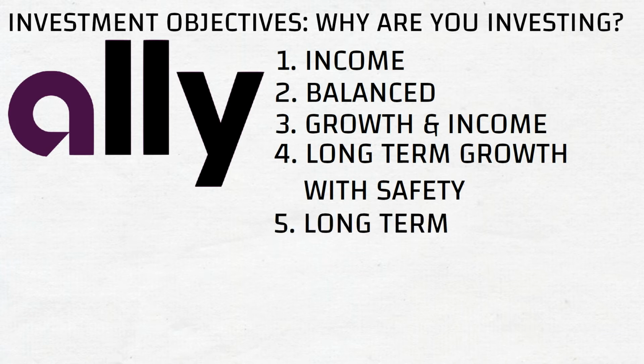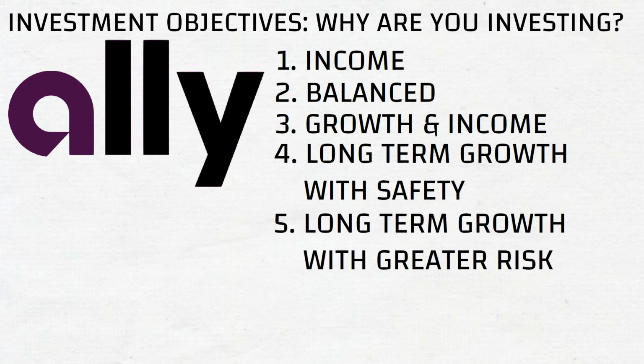Number 5. Long-term growth with greater risk. Long-term capital appreciation with greater risk. Number 6. Speculation. Maximum total return involving a higher degree of risk through investment in a broad spectrum of securities.